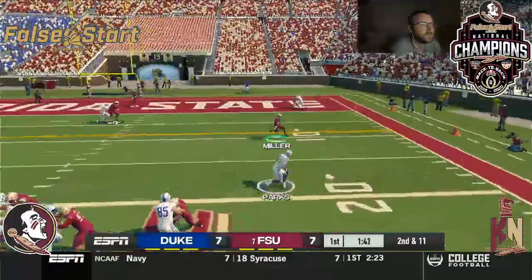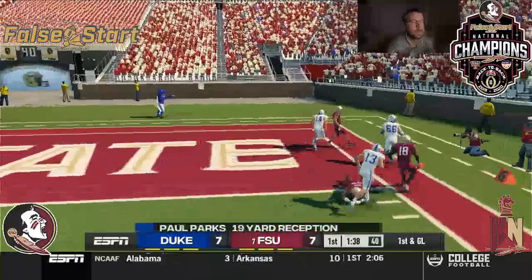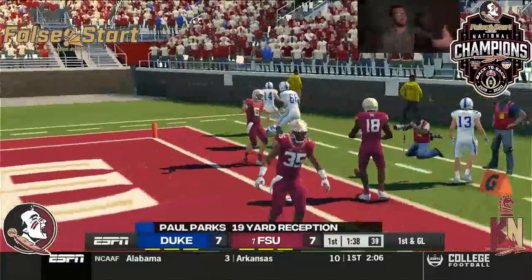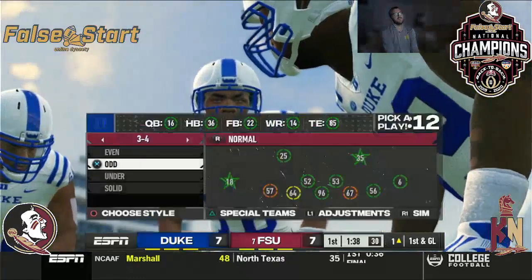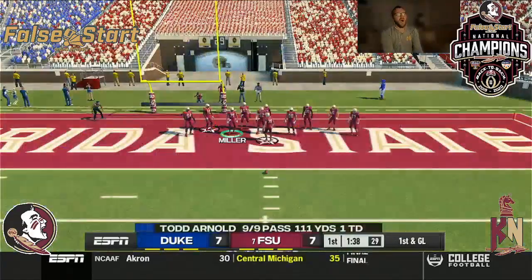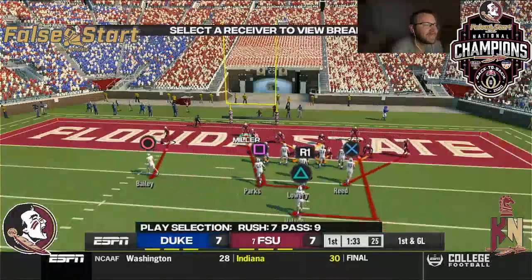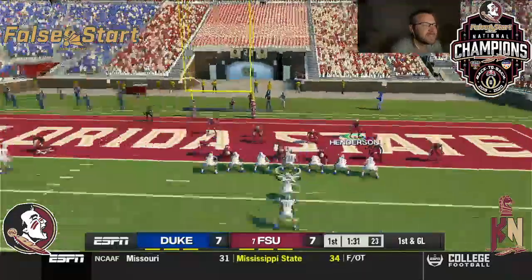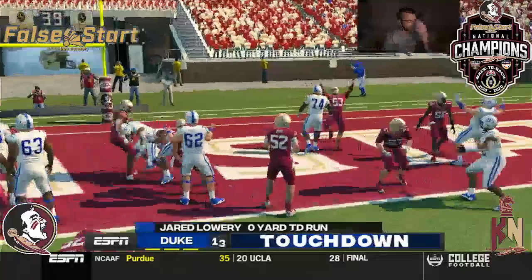He's in trouble. Caught with room to work. The 5. Steps out of bounds. Just outside the goal line. No words. No words. Wow. And this is the 8th play of the drive. 9 for 9. 66 tight end. Jeez. Touchdown, Blue Devils. Oh, boy.